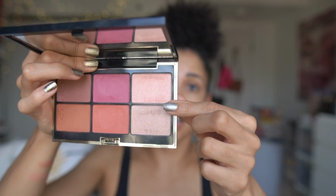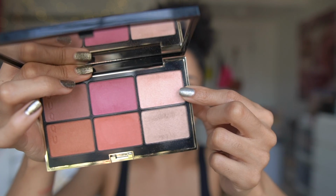It really does. These shades, however, the downside is, yes, these highlighter shades are very limited in that the deeper you are, the icier these are going to look. So if you really wanted to use this palette and you're deeper than me, I would use your more golden highlight and maybe just combine a little bit of this and apply it on the highest part of your cheekbone. You know what I'm saying?